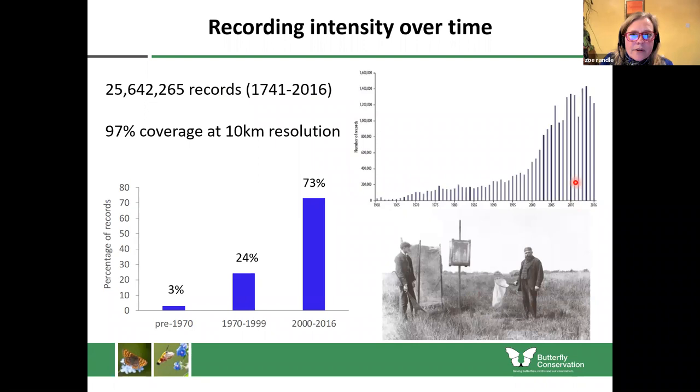So, to start going into the results, looking at recording intensity over time, we've got 25.6 million moth records covering a period of 275 years. We've got 97% coverage at 10 kilometre square resolution. This chart up here on the right shows the increase in the number of records from 1960 to 2016. You can see it just increases, and starts flying up from round about 2003, say. We think a lot of that is due to digital technology, computers and everything like that.